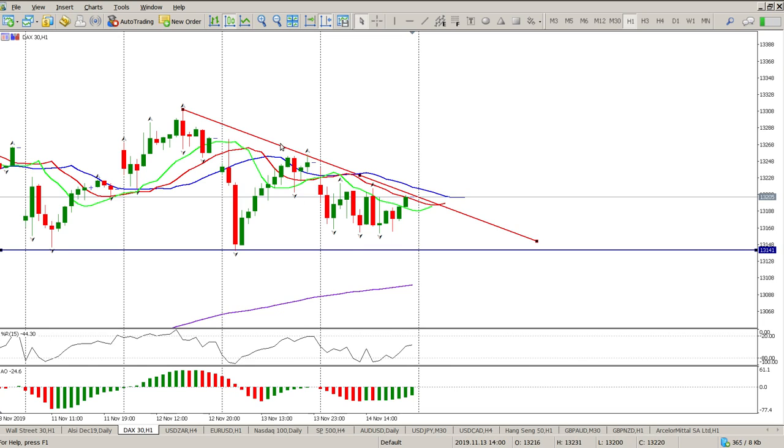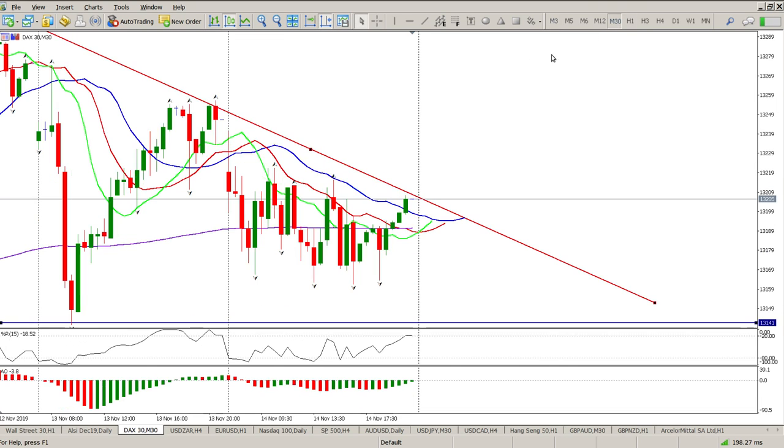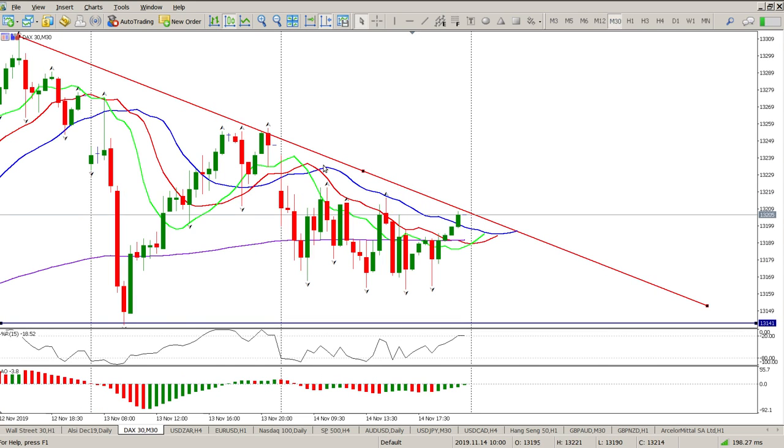We had a move down, up, and you'd expect another move down, but we're not getting it at the moment. We're just hovering on this trend line, and that is normally an indication of a break to the upside, especially when you see this kind of price action. So my bias is slightly to the upside, but we're going to have to break.